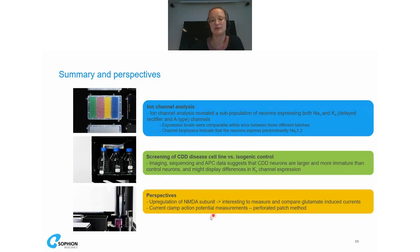So this is possible. We can measure action potentials from these cells, but the success rate is still limited for numerous reasons. And one of the strategies that we would like to pursue, or that we are pursuing to improve this, is to perform perforated patch clamp, which we can do on the Qchip.